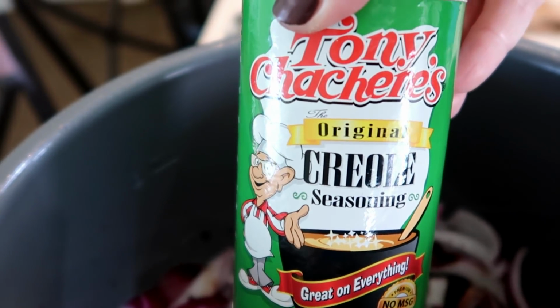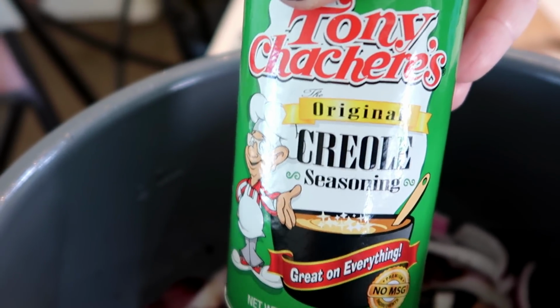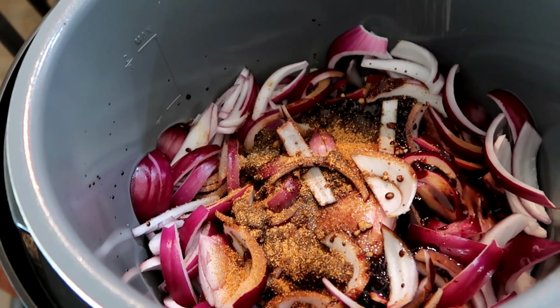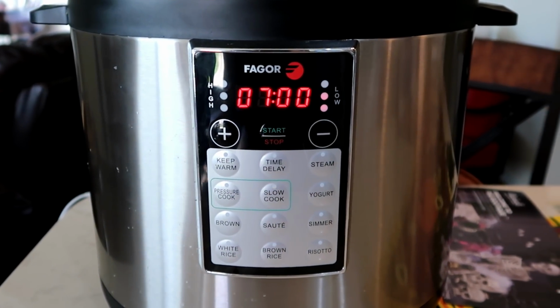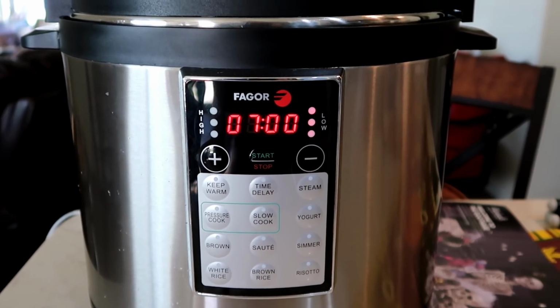You are going to need a tablespoon of Cajun seasoning, and I'm using the Tony's Creole. And you are going to sprinkle that over everything. Okay, you are going to cook this on low for 7 to 8 hours, and then when it is done, you are going to shred it.